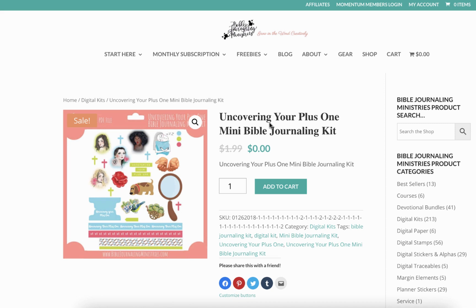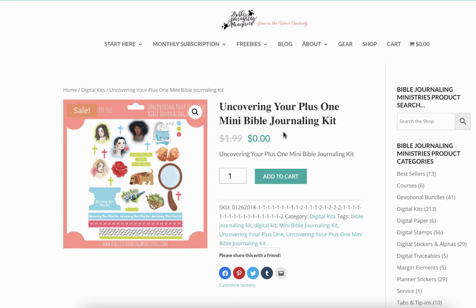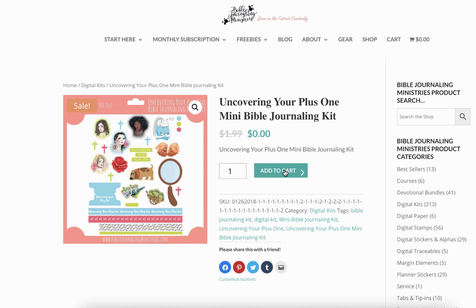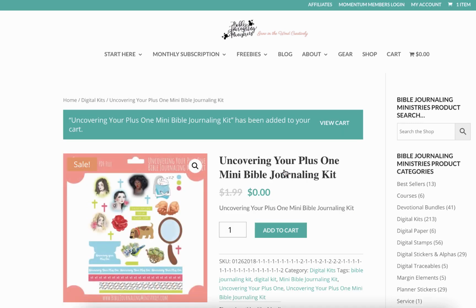This is the Uncovering Your +1 Mini Bible Journaling Kit. It's currently at $0. Because that's our mini kit, we give it away every month for free. You have the full month to get it for free, and then after that it goes for sale for $1.99. So I'm going to go ahead and add that to my cart by clicking the Add to Cart button.